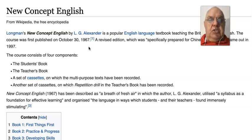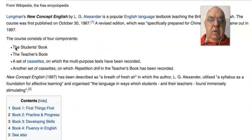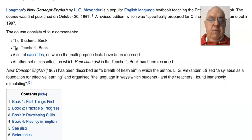Right now, let me introduce this series of books on New Concept English. It was written by L.G. Alexander, who was a British author and a British teacher. It's been very popular in China. It was first published on October 30th of 1967, and then they revised the book in 1997. The course consists of four components: a student's book, teacher's book.